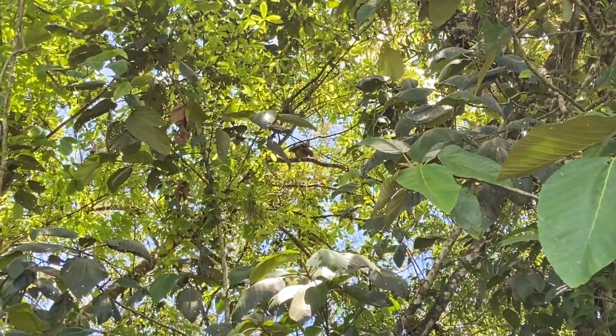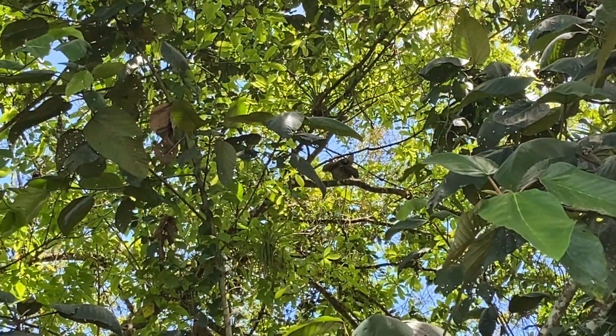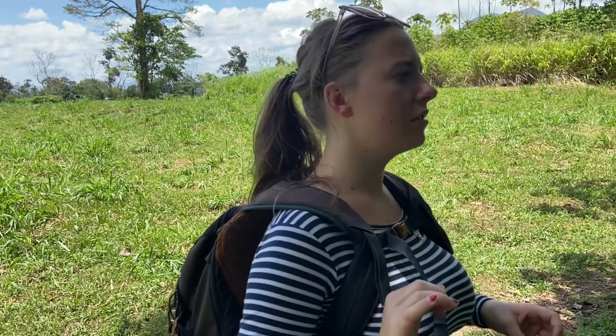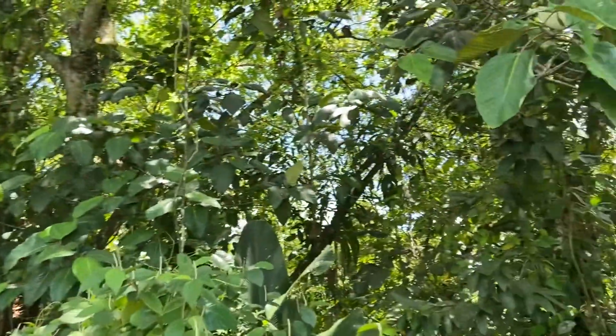We have two species, the two-finger sloth and the three-finger sloth. And this is a three-finger. I think the three-finger sloth has an extra, how do you say, necklace thing in the neck, so they can turn their head 260 degrees, I think. This one is more active during the day, and the two-finger sloth is more active during the night.